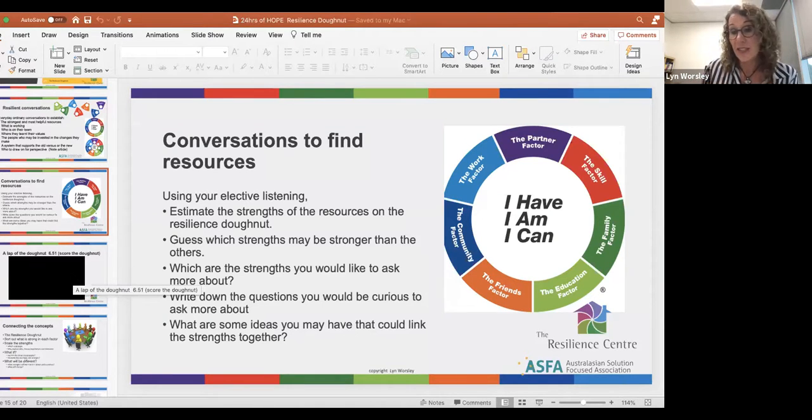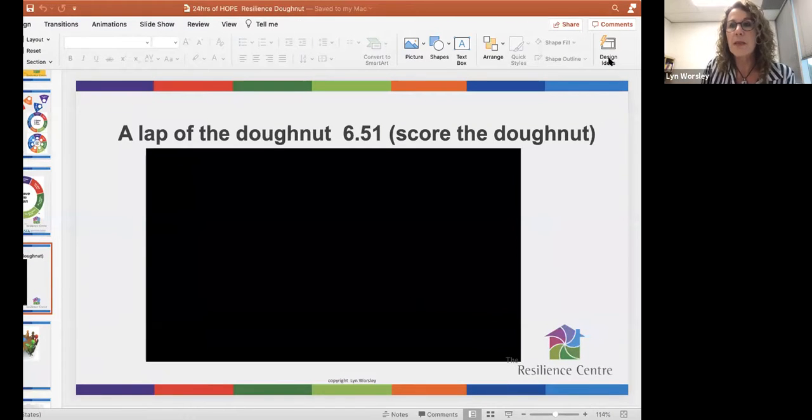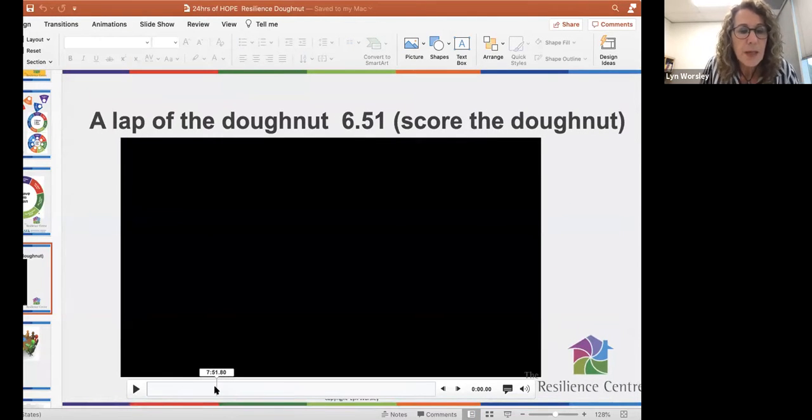And you're just going to guess. There's nothing at this point that is definite. But I'd like you to think about what strengths might be stronger. What are the strengths that you're going to be more curious about? Where is your curiosity going to lead into what conversations around which factor? And then we'll have a time where we can start thinking about what sort of questions you would want to be curious about and how you might link them together. So let's try and see if we can get this a bit better as well. And I will try again.